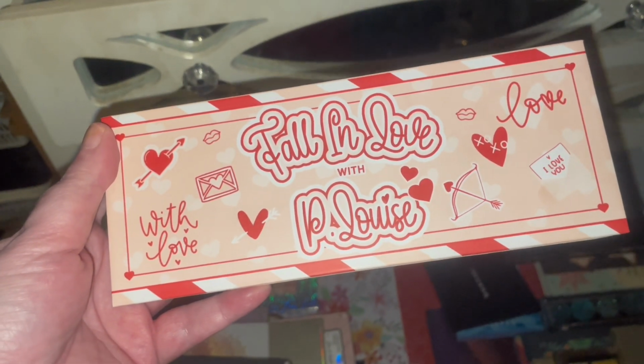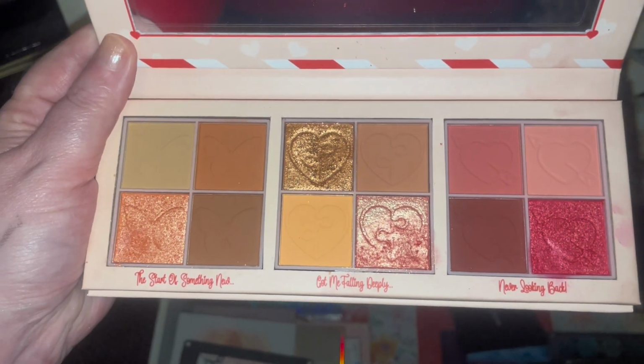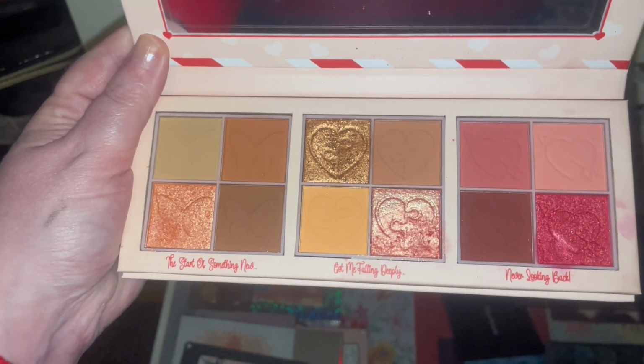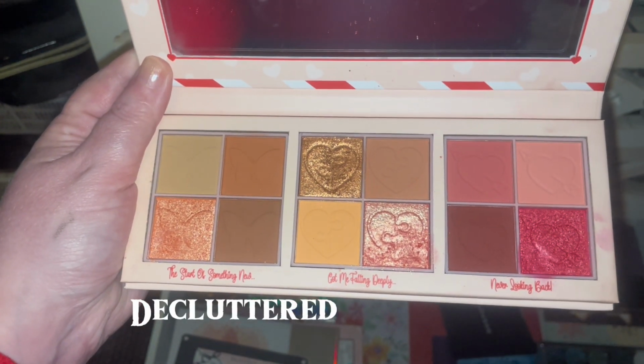I've got this Plouise Fall in Love palette. This one came out, was it last Valentine's or the Valentine's Day before it? It's got some beautiful shades in it. You're getting your pinks, your golds, your bronzes. It's just really, really pretty. But I don't know if I need to keep it, guys. So it's a maybe. I might just pass that on.